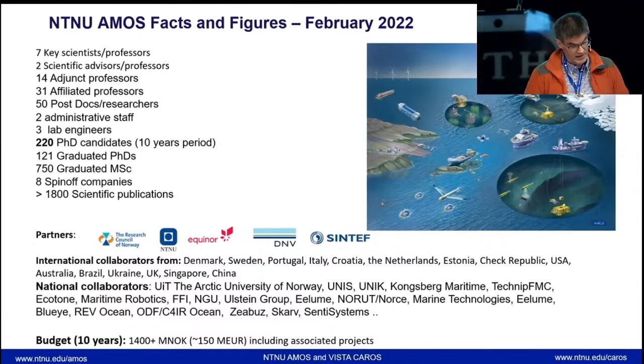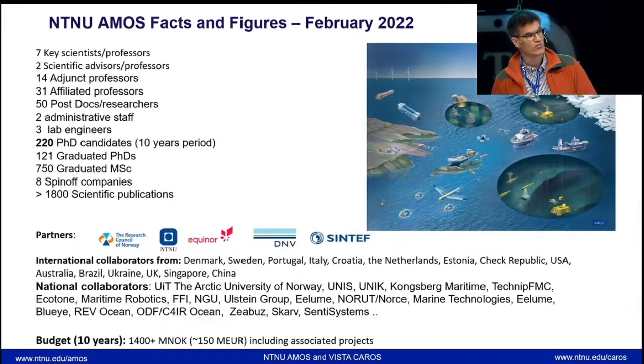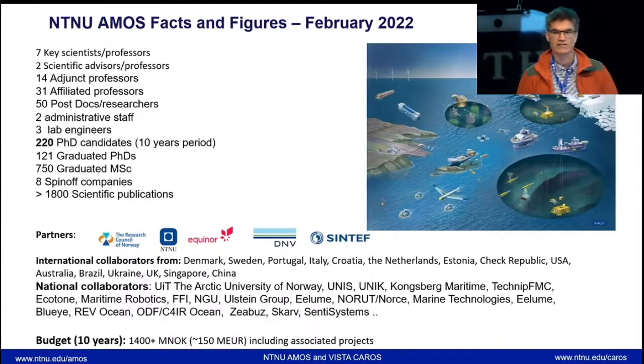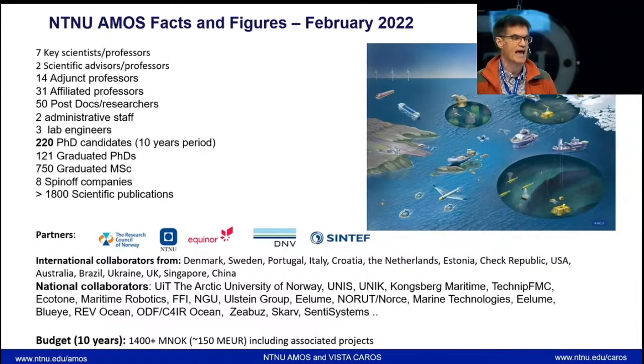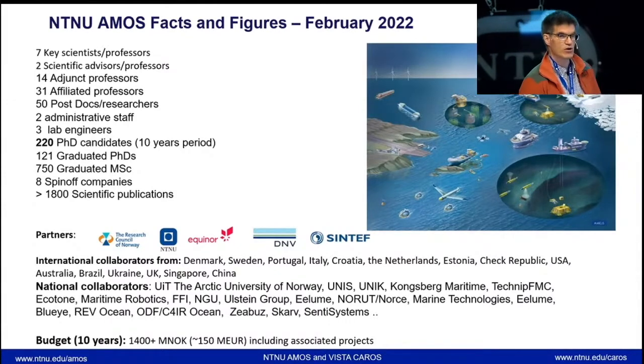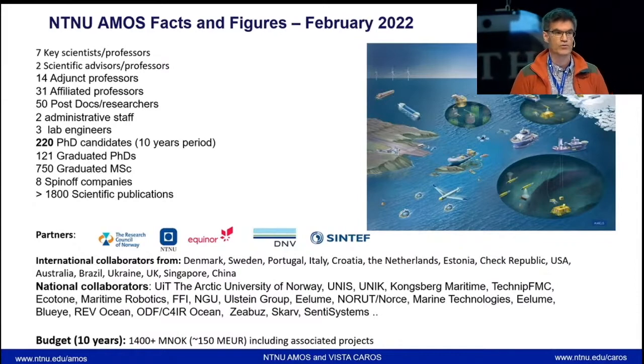But I will also say, where does AMOS start and where does it end? I don't know, frankly. We have a core budget inside AMOS, but as it was for CESOS, it becomes an engine where we are creating a number of associated projects and activities. So today, I think most of the people here from NTNU are involved in AMOS in some way or another.